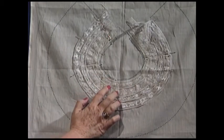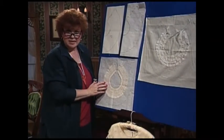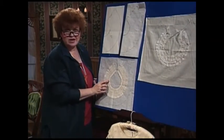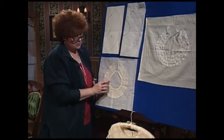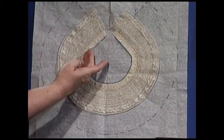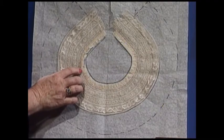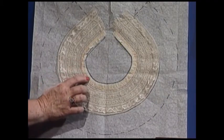Now, what if I want to attach this collar into the neckline of a blouse, not make it detachable? I can do several things, but one of my favorite ways of finishing the neckline is simply to clip some entredot. You see how it's in a curve, so I have to make some little clips along my entredot and put entredot on the neckline edge, leaving a seam allowance.